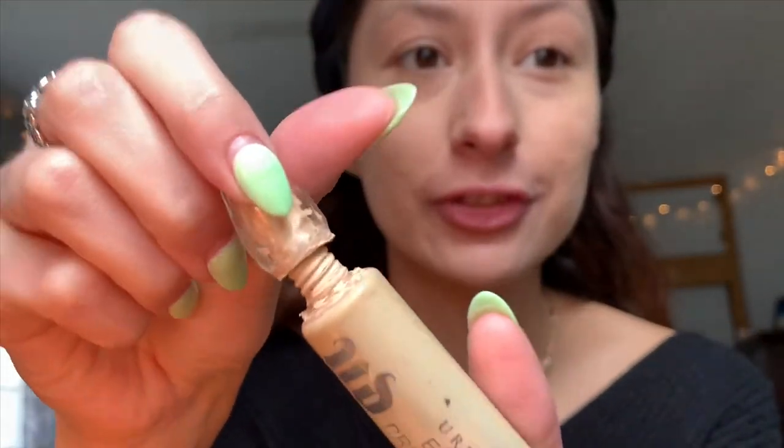Now I'm going to go in with the Urban Decay Eyeshadow Primer Potion. I'm going to put that on my lids. I've also had this for a very long time. You can see how filthy that cap is.